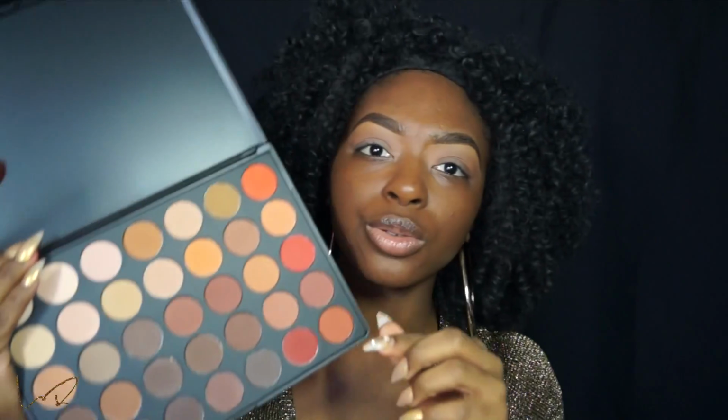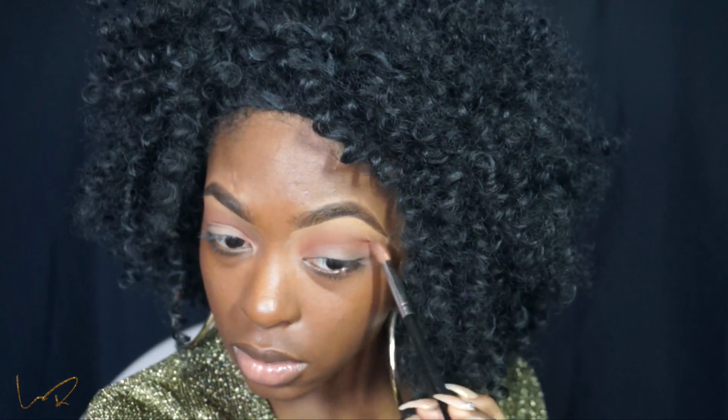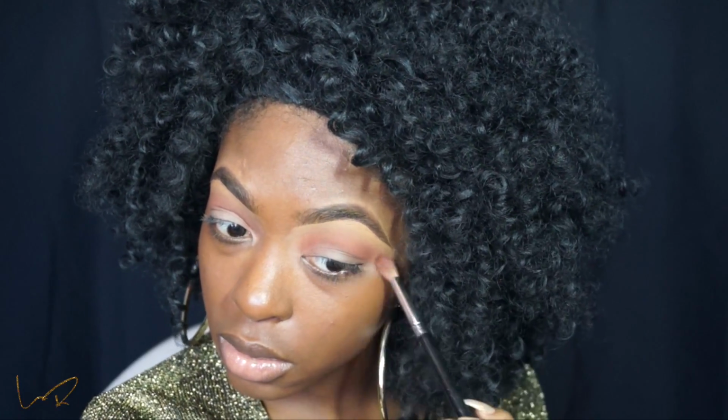Just under that, I'm going to use this warm brown shade. It almost looks like Brown Script from MAC. I'm using a Morphe M200 brush to apply this. I'm going to go back into that blending brush and just blend out the edges.